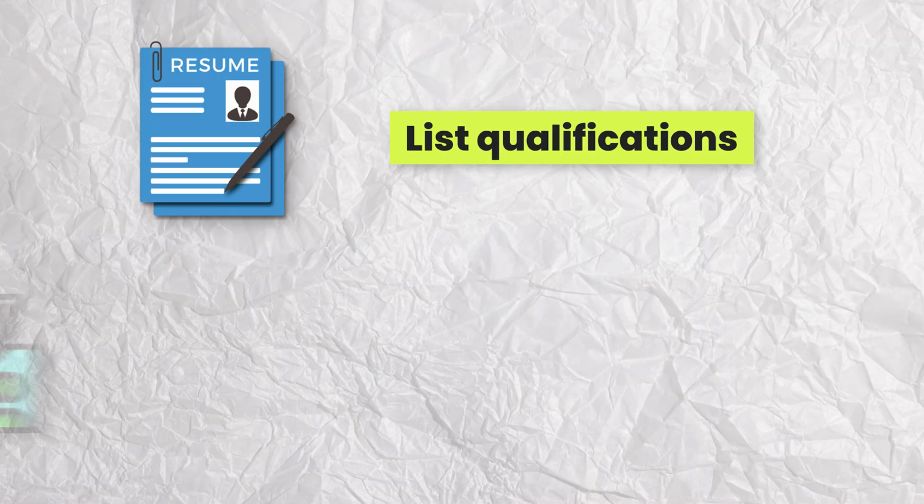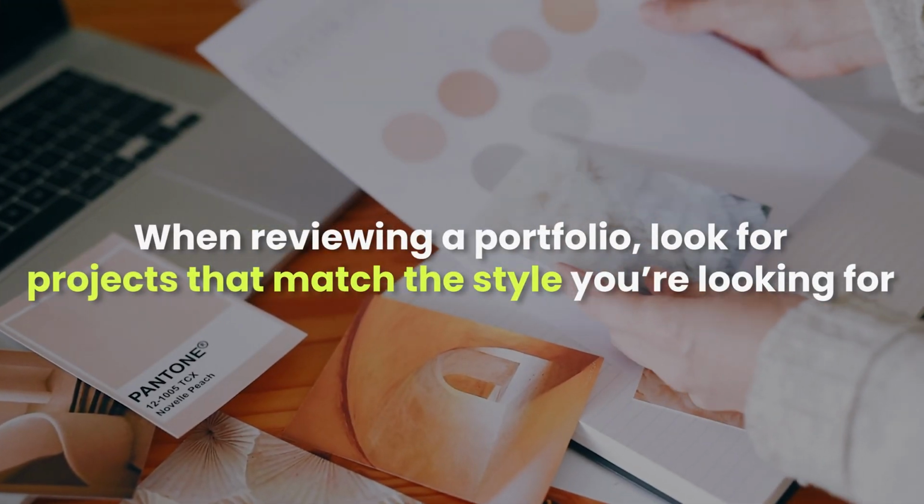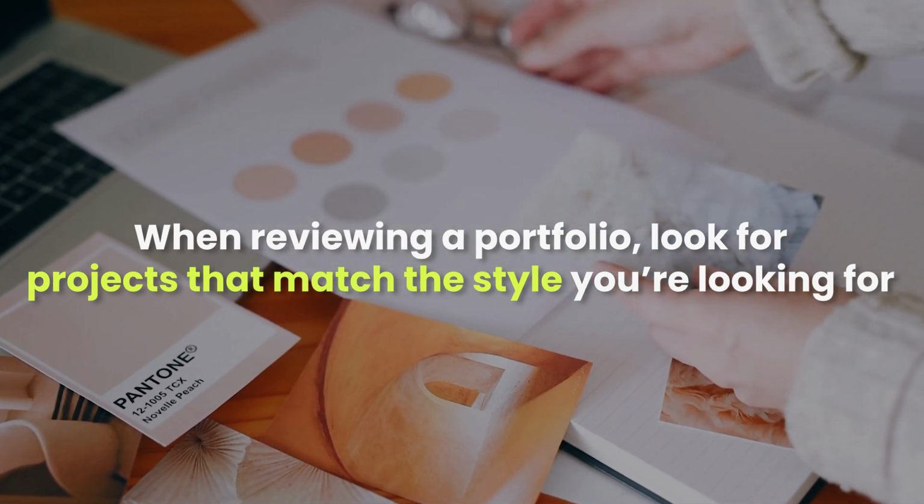A designer's portfolio is everything. Unlike resumes that list qualifications, a portfolio shows their actual work, making it the best indicator of their skill level. When reviewing a portfolio, look for projects that match the style you're looking for.